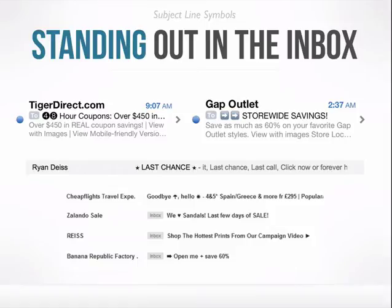Yeah, can I just clarify, Rich? When we're talking about the subject line symbols on the example there of Tiger Direct, that 4 and that 8, those are symbols. In the Gap, you've got the arrows in the email of ours. We just did stars around Last Chance. So where you see those little icons in there, in addition to the text, that's what we mean by subject line symbols. And a lot of people have never tested this. They've never tried it. They don't even know how to do it. And we're going to show you in just a second how to do it. So I just wanted to make sure they knew what we're talking about.